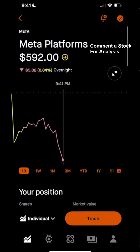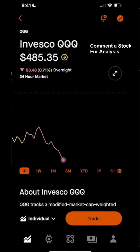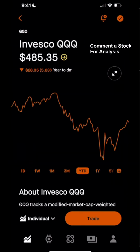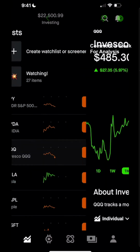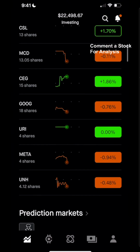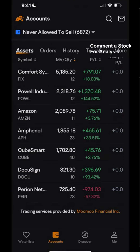Dang, look at that. It looks like in the overnight market, stocks are kind of falling a little bit. We can look at the QQQ. Q is down 0.71. I mean, we did come off a great week though. Stocks will most likely be red tomorrow because we had a really green Friday. So let's see.